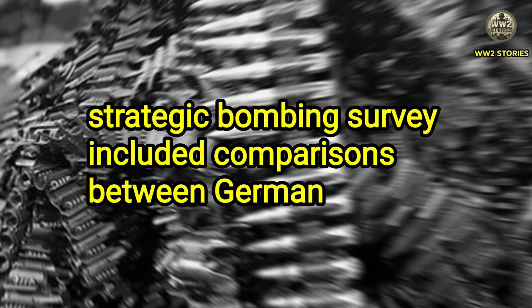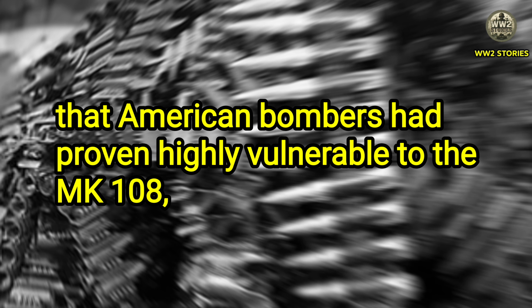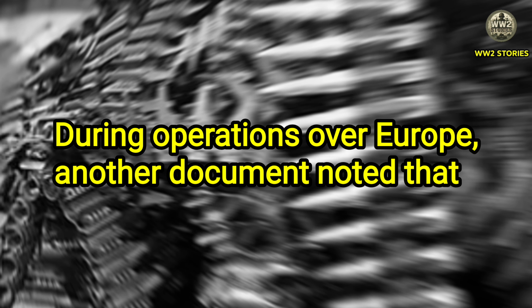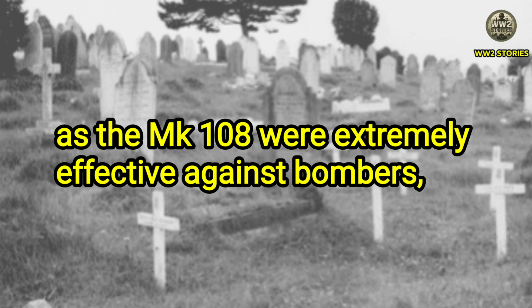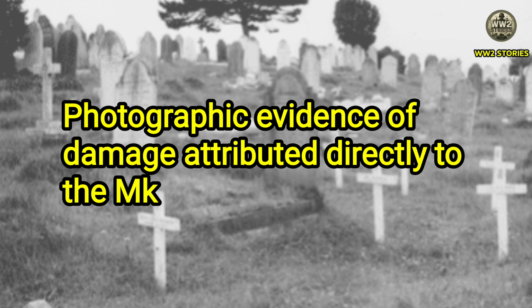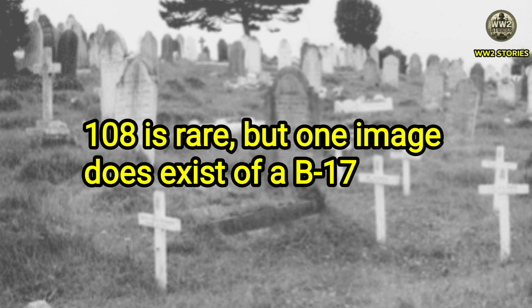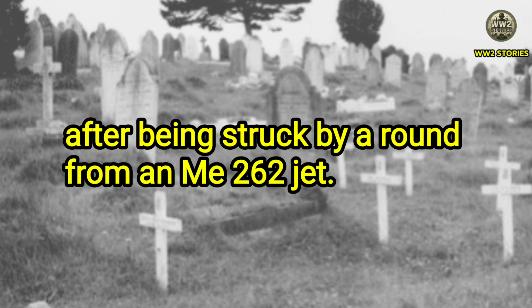A 1947 U.S. strategic bombing survey included comparisons between German and Japanese aircraft weapons. One section of the report emphasized that American bombers had proven highly vulnerable to the Mk-108 during operations over Europe. Another document noted that while heavy-caliber weapons such as the Mk-108 were extremely effective against bombers, they were far less efficient when used against more maneuverable fighter aircraft. Photographic evidence of damage attributed directly to the Mk-108 is rare, but one image does exist of a B-17 that returned to base after being struck by a round from an Me-262 jet.